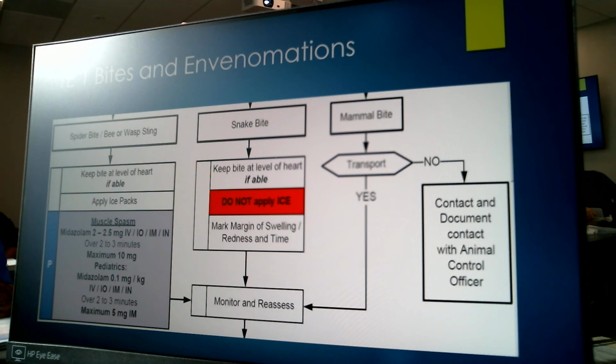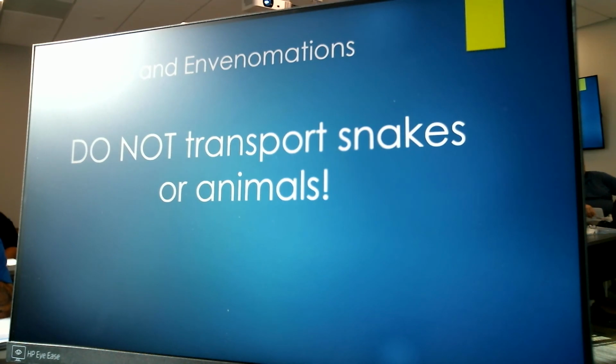For snake bites, keep the bite at the level of the heart if you're able to. Do not put ice on it. Mark the margin of swelling and redness and the time. As it increases, keep marking it so they can see how rapidly it is progressing. Most importantly, do not take snakes or animals to the hospital. Take a picture if you have to, but please do not take them to the hospital. Okay?